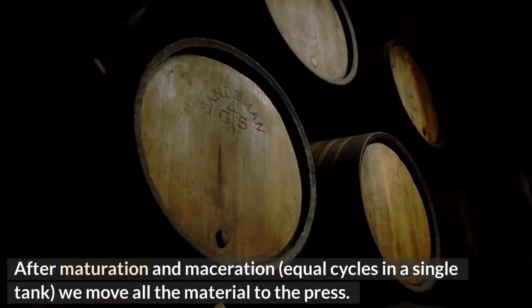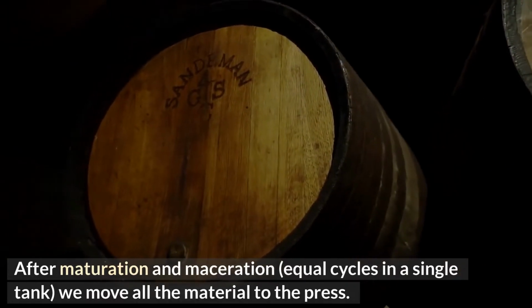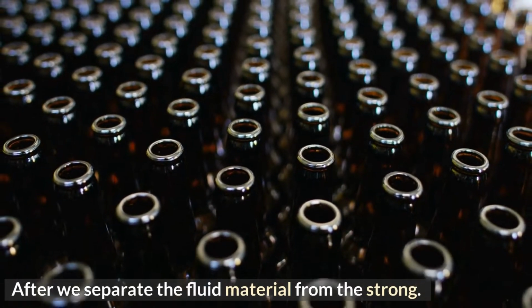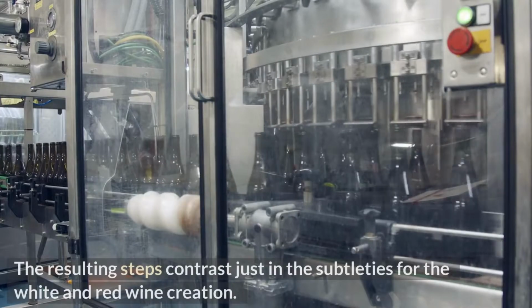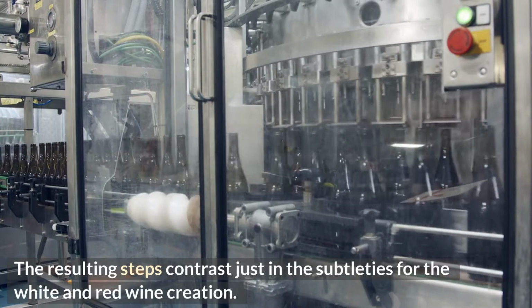After fermentation and maceration, parallel processes in a single tank, we move all the material to the press. After we separate the liquid material from the solid, we no longer need the skin and seeds. From aging to bottling, the following steps differ only in the details for white and red wine production.